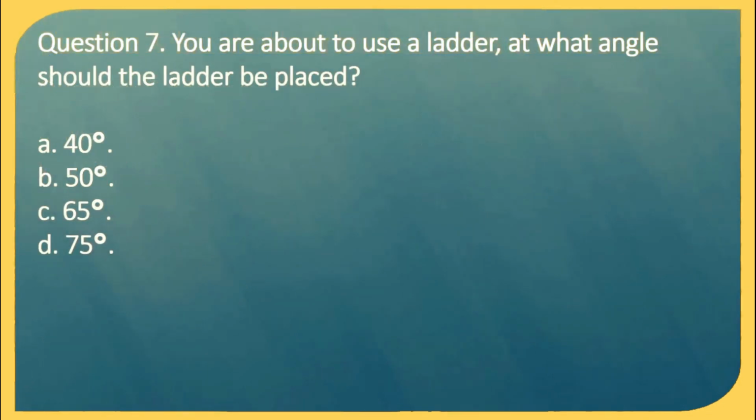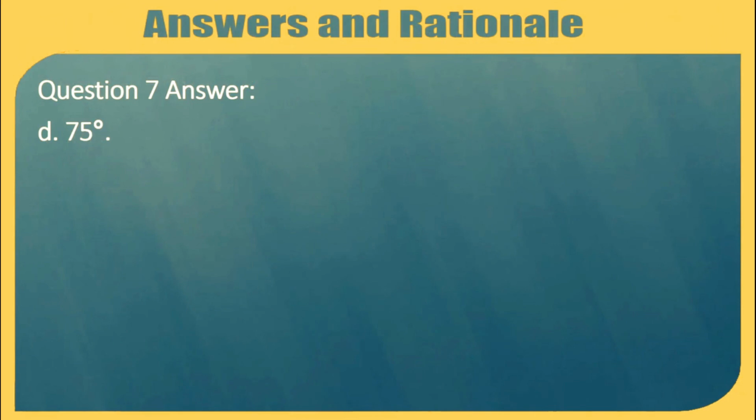Question 7. You are about to use a ladder. At what angle should a ladder be placed? A. 40 degrees. B. 50 degrees. C. 65 degrees. D. 75 degrees. Question 7. Answer, D. 75 degrees.